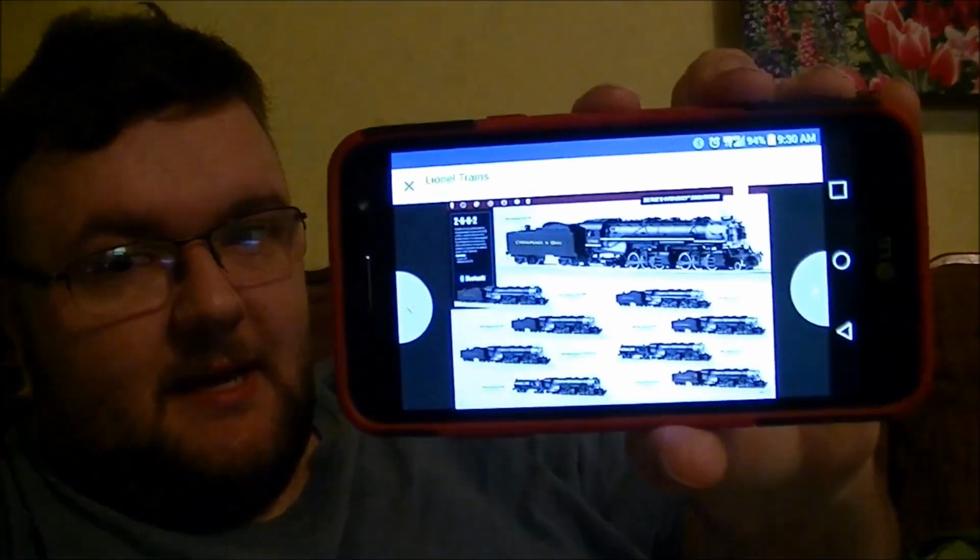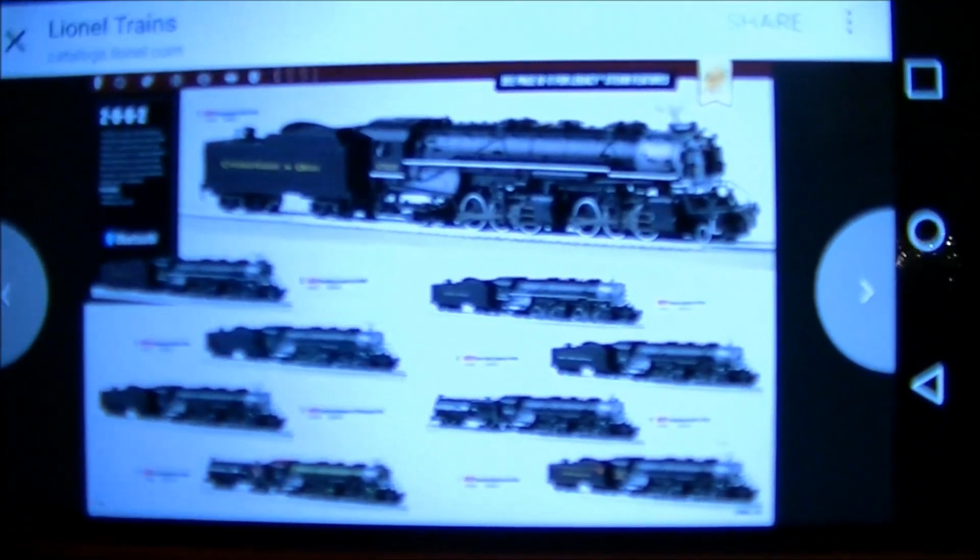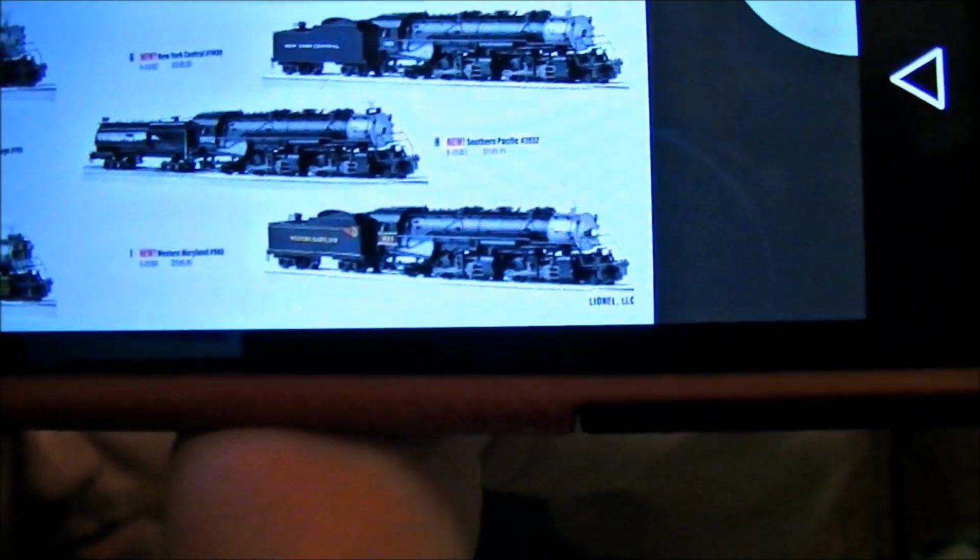Next up, a little quick thing, are these new 2662s, and they've got a lot of different road names for those, but the one that really caught my attention was this rather unique Western Maryland one down here. I mean, that looks really, really cool.